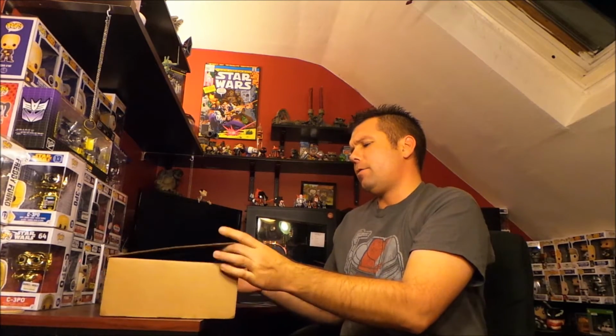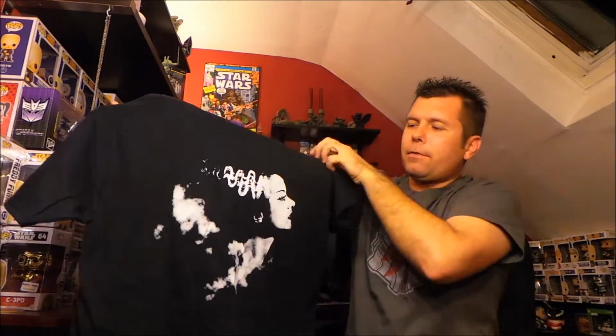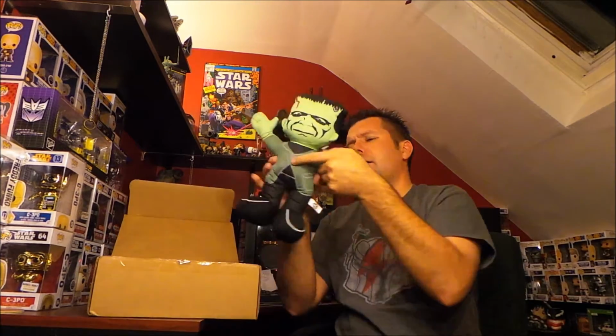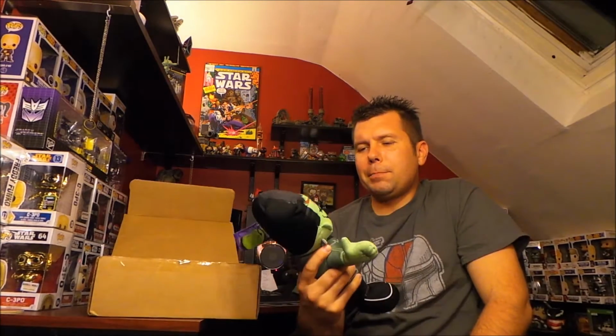Alright, and next up we got the Collectible Geek, which was Hollywood Monsters. It was Universal Monsters or something like that. It's the classic monsters, whatever the theme was, I forget. But you got this Bride of Frankenstein shirt, which was a nice design. This big Frankenstein's monster plushie, which I really don't like plushies, but I'm totally going to put him in with the Halloween stuff and bring him out. So he will be useful more than any other plush that I usually get.